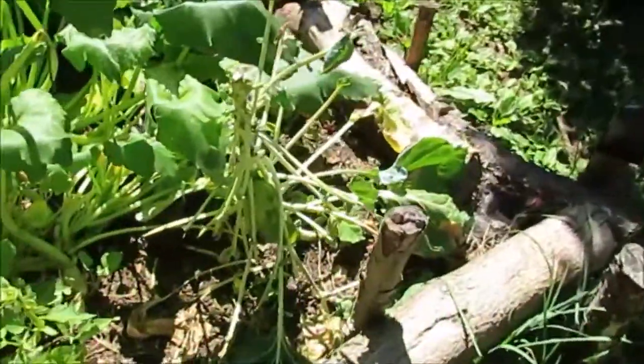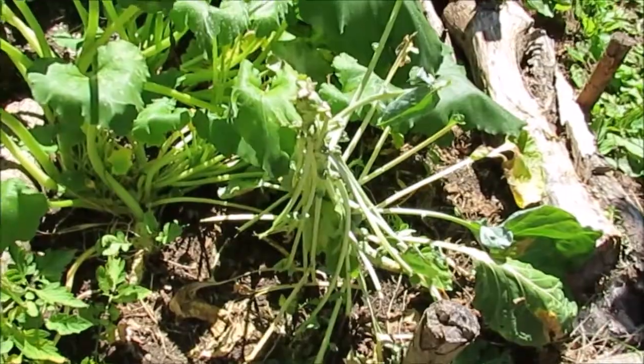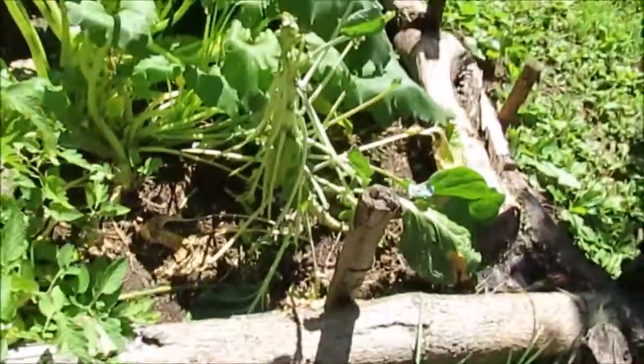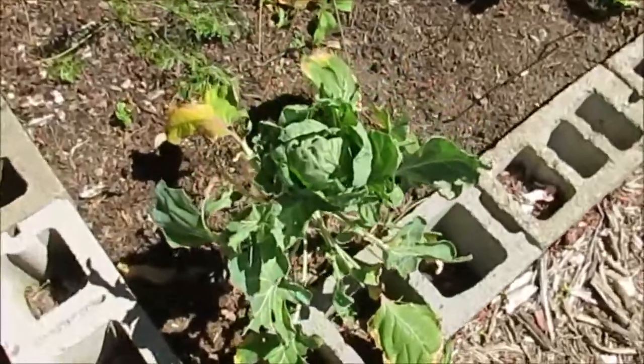Brussels sprout over here, that got devoured by the groundhog. Just keeps finding all the Brussels sprouts. Except for this one. He kind of left this one alone, which is nice.